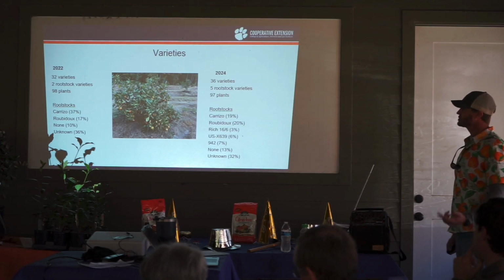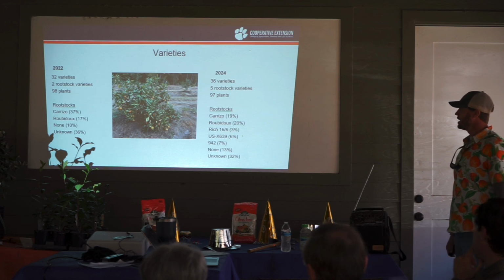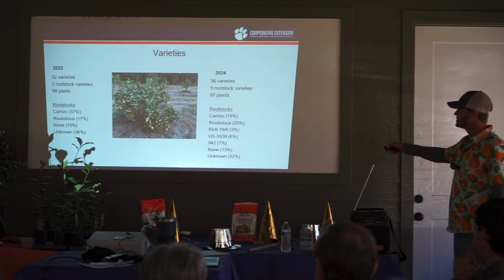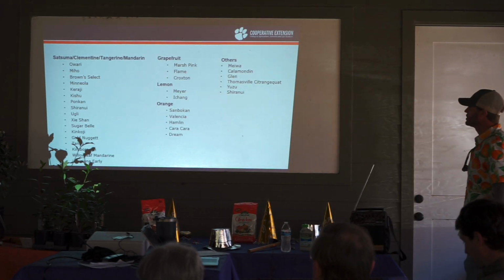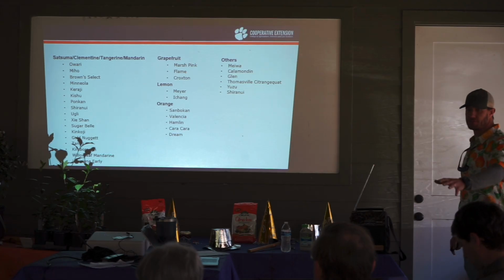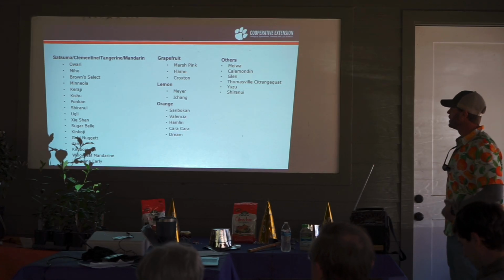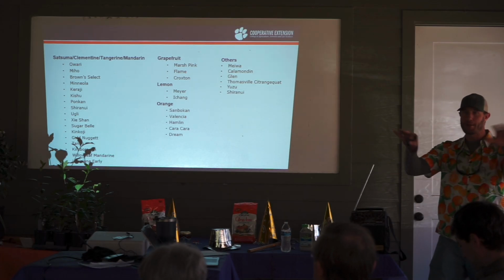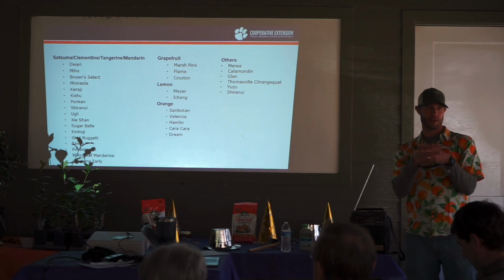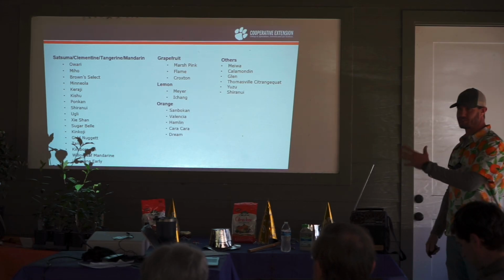Of the varieties we lost, we replaced a bunch of them. We put some new rootstocks in. So now we're up to 97 plants, and as you can see, we have some variation in the rootstocks. So these are the varieties that we have. Again, they're on your sheet, so I won't talk too much about them, but I'll go through them towards the end. And if I put one in the wrong category, I don't know, y'all might be more into it, but citrus is so interbred and crossed, and trying to figure out what goes to what is hard. This is as close as I can get.